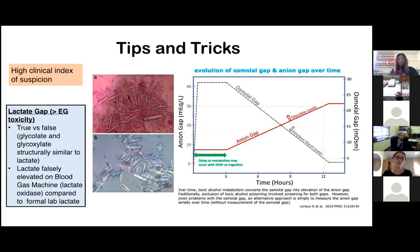Another test that we can use is the lactate gap. Ethylene glycol's toxic metabolites, glycolate and glyoxylate, are structurally very similar to lactate. So when we measure lactate on the blood gas, it can't differentiate between the toxic metabolites of ethylene glycol and lactate. On the blood gas, we get a falsely elevated lactate compared to when we send it to the lab, where we get a true lactate because that is measured by lactate dehydrogenase. So an elevated lactate gap is also a useful indicator that you could be dealing with ethylene glycol toxicity.